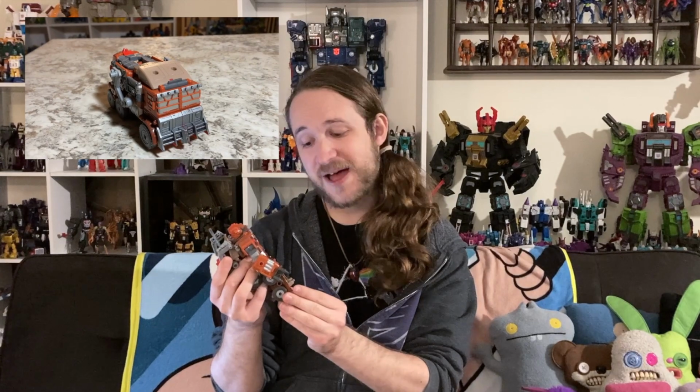My next honorable mention is going to be for one of the Junkions, and is going to be for Trashmaster. Trashmaster was just a really solid figure, and I think I had a lot of fun messing around with the combination thing and trying to make the Junkosaurus Rex that they showed off and make a better version of it, and Trashmaster was a big part of that. And I also think that he just looks really cool in his robot mode, looks really cool in his vehicle mode. It's neat to see a garbage truck transform. We don't see a ton of those, and yeah, just an overall really solid toy.